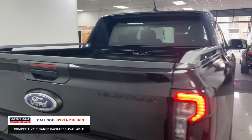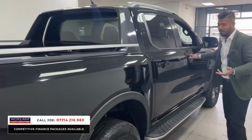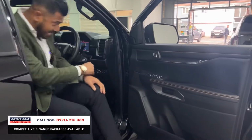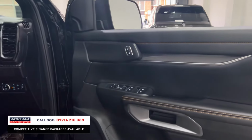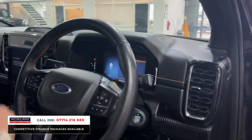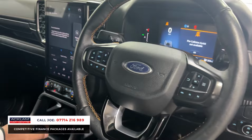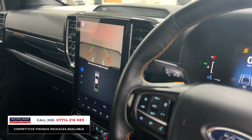The car is in a fantastic condition. There is no damage on it whatsoever. Under manufacturer's warranty till 2026. And your electric windows and mirrors are just there. Push button start. There's a digital driver's zone. Adaptive cruise control, which is a very neat feature. Put it into reverse, there's a reversing camera system.